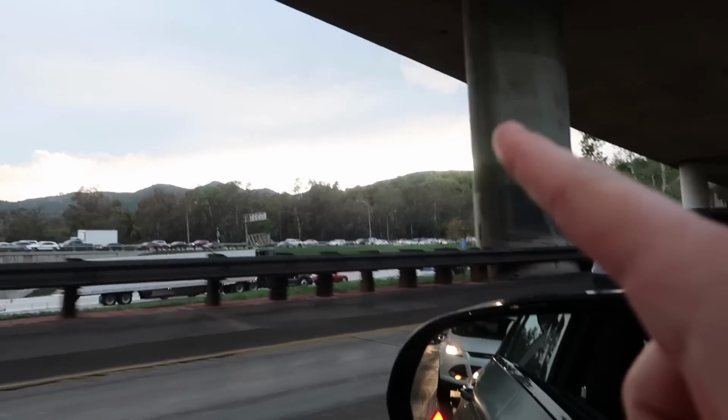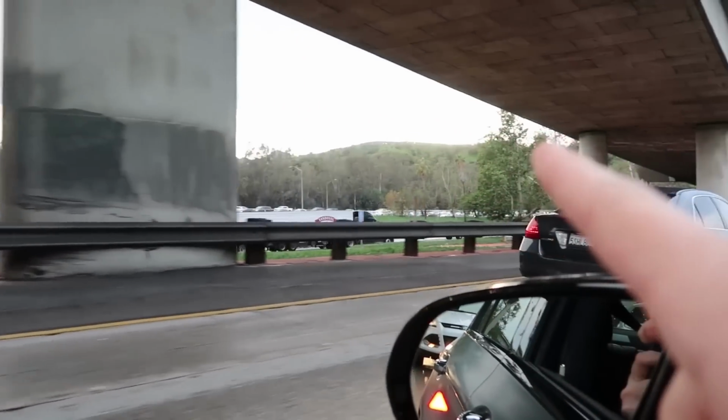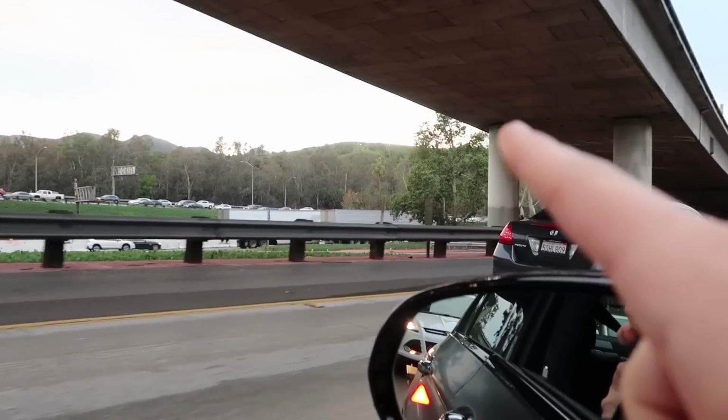I literally just saw like 20 police cars in a row just rip down the freeway. I wonder if we're just witnessing a high-speed chase right now. Holy crap. This drive has been unbelievable. When I started out, the map said it was gonna take 2 hours and 20 minutes. I'm like 3 hours into this drive and we're still not there yet.